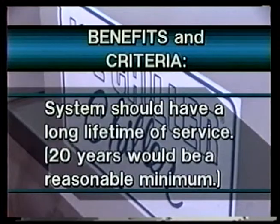20 years would be a reasonable minimum. The combination of the all-galvanized steel construction, the industrial base for the chillers, and the steady-state operation means that the plant will last easily 20 or 30 years.